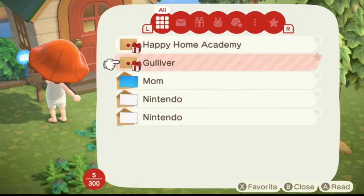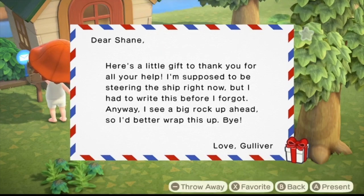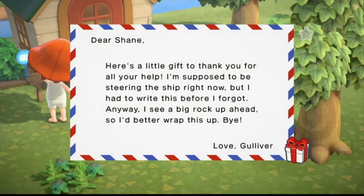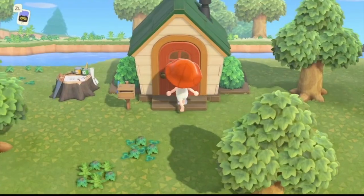It might be from Gulliver from yesterday. Right, here's a little gift to thank you for your help. I wonder what it is. Place it in the pocket. Oh no, my pockets are too full.